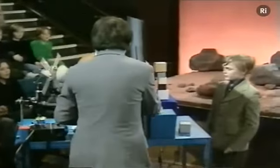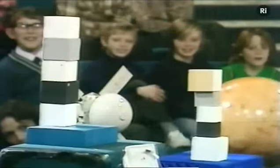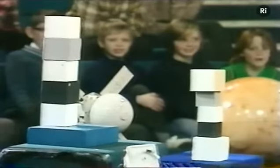Let me pull this partition away and let's see if we have the same sequence of five blocks. White, black, white, gray, white. White. Thank you very much. That was really very good.